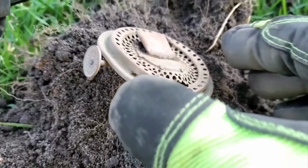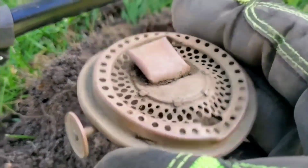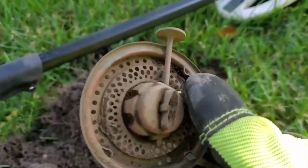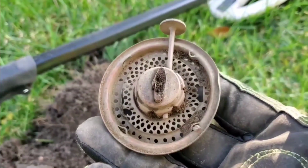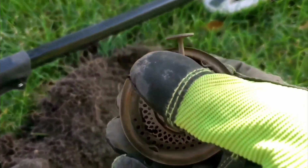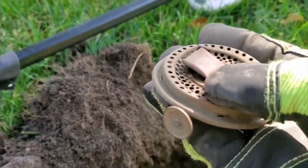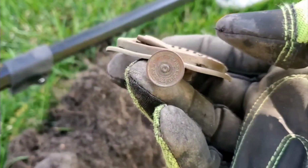I have never, ever found one in this kind of condition. They're normally completely smashed. Great condition. The adjuster not only turns, but it is also the first one I've ever found where there's information on it.